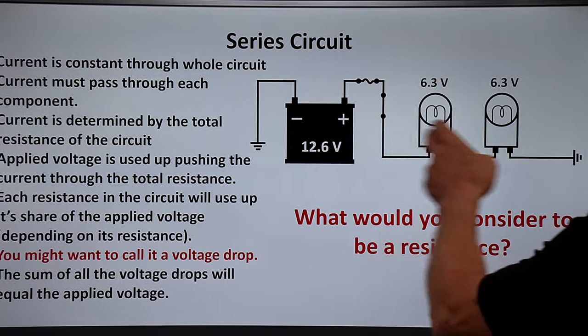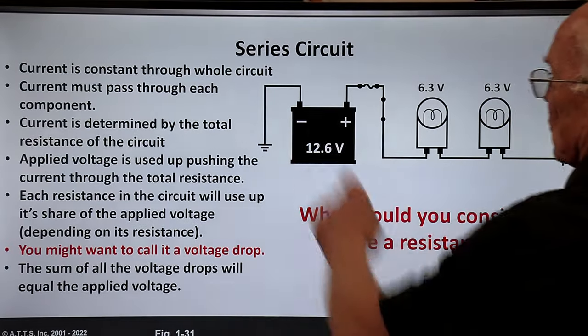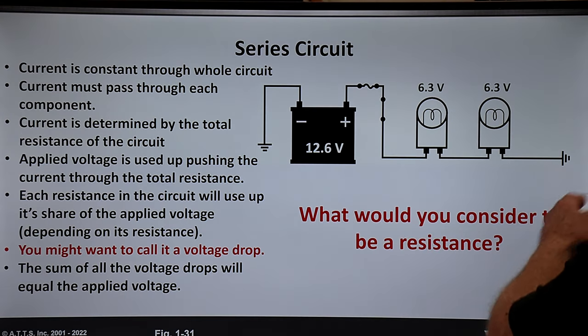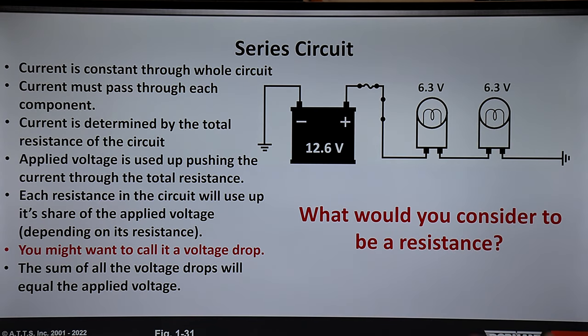This is a simple series circuit. We're going to do that live. Current is constant through the whole circuit, okay? All day long through this whole thing, okay? Current must pass through each component. Current, the electrons, have to do work.